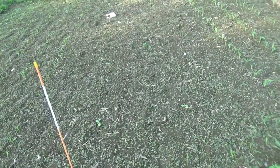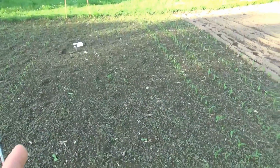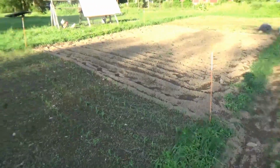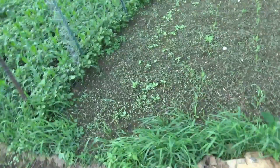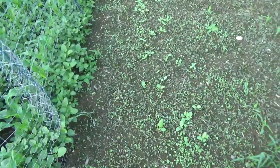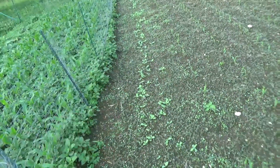I went with 2 foot spacing. I probably will go with 1 foot spacing and then thin back on the next planting. There's going to be 2 more plantings in here, and the plantings are being divided with a mixture of borage, sweet clover, and sunflowers. Sort of a block cover crop in between.